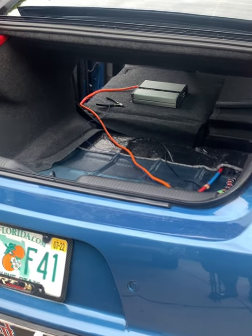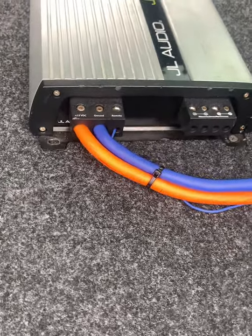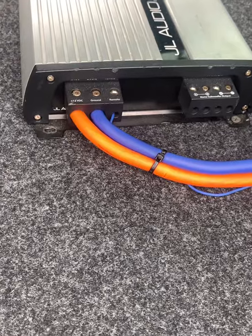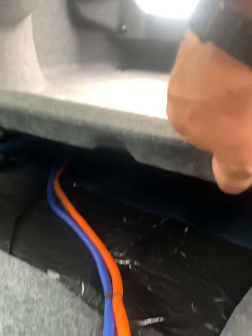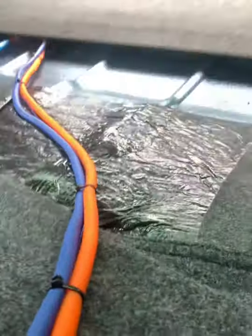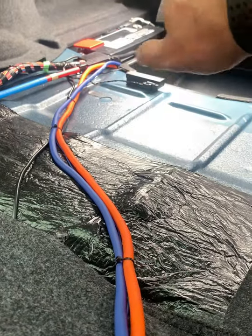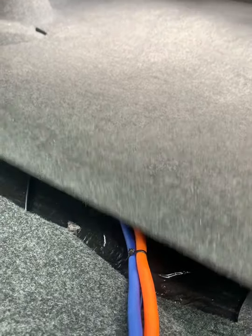All right, so here is the amp. So the stuff to run the speaker wire and then the RCA cables, but here's the power, the ground, and the turn-on lead. Run back there to the box. All back there. It's tucked in nice and neatly, so it doesn't ruin anything else in the trunk.